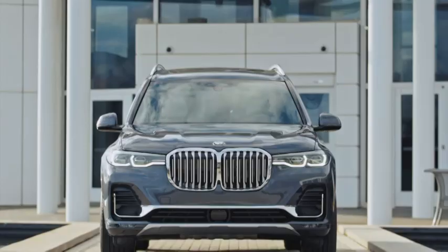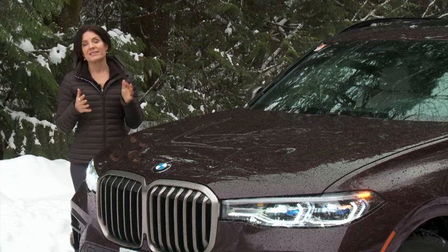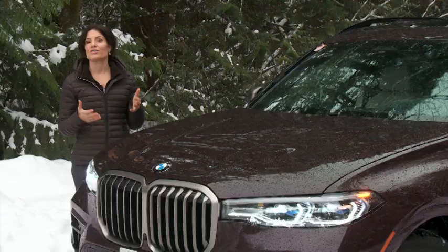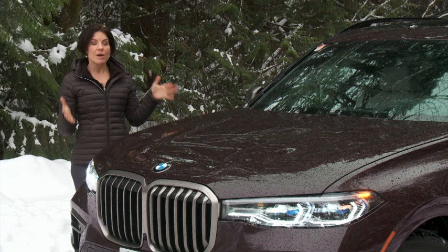The first is this. All right, let's talk about this grille. The new design certainly has a lot of detractors, and a lot of people have said it is insanely huge. It's definitely not the understated German design that we are used to, but I think you need to take this X7 in its entirety, and when you look at the front grille, it is proportional, and I have a feeling that it will grow on most people.